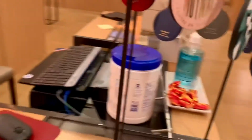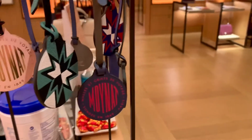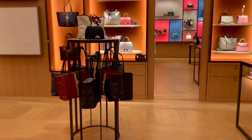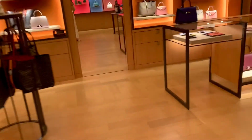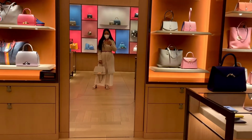Macaron. And they have still the heart left. One heart. Oh, they have a new bag now, the cream. So, and my bag. Very nice.